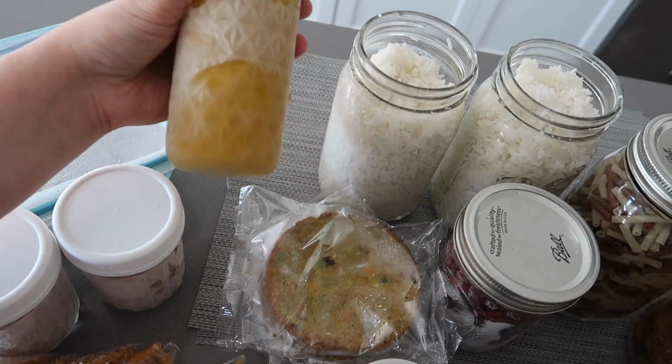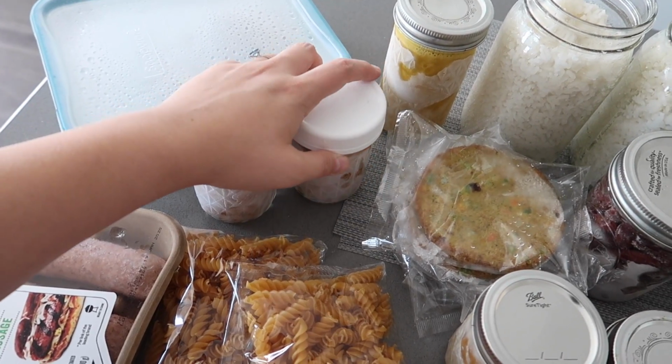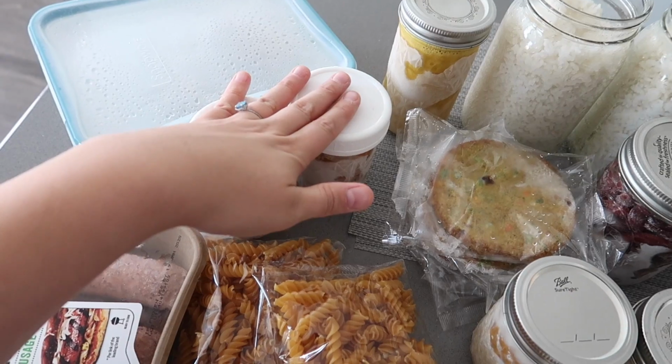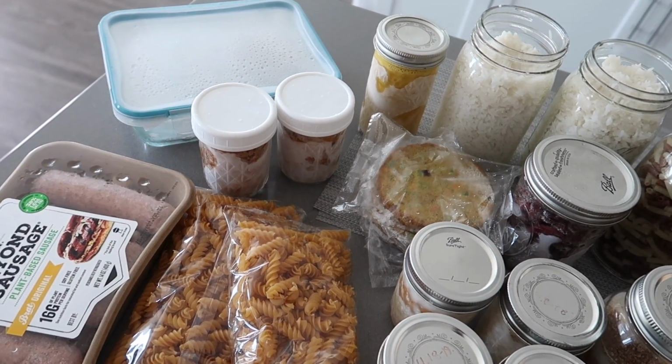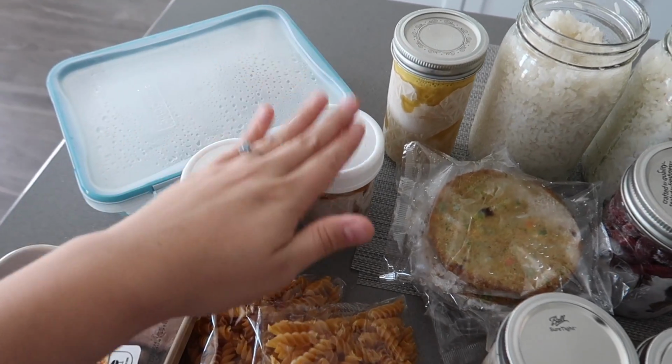Then we have our pre-made mac and cheese sauce. This just came out of the freezer. And I have two things of taco veggie meat that I made and froze a while ago. So we're gonna bring those. So when we get there, we can get like the different added things that we need, like salsa and stuff, so we can have tacos one night.